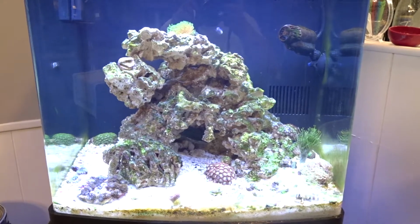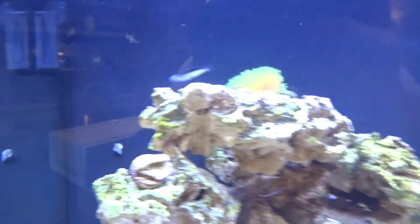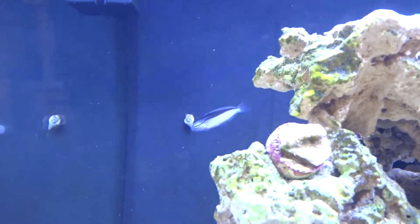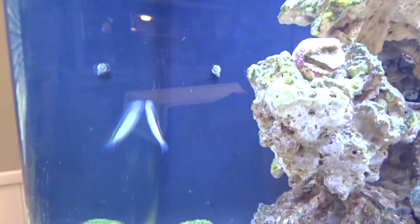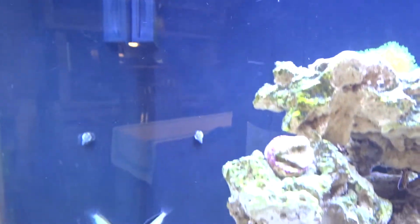As you can tell right off the bat, I did get a couple of fish. Right there, that is a Blackline Blenny. He is super happy, eats really well. I really like these fish. They have a lot of personality. They're always out and about. They don't really rest on the rock like a lot of Blennies do. So, also peaceful fish, not aggressive by any means.